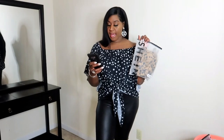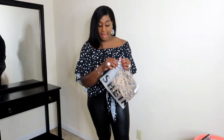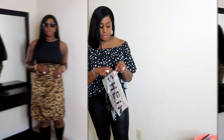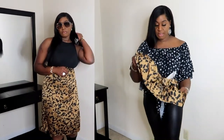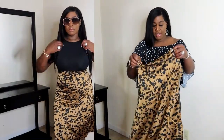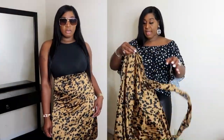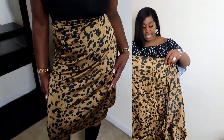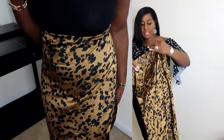All right, y'all, so next we have the Dalmatian print knot wrap satin skirt. When I saw this on the site, I was like, yes, I have to have it. It looks so nice on the model, and this is going to be so cute. It's a true wrap skirt. Look at this. This is going to be absolutely beautiful, and it is a true wrap skirt. I'm so excited, y'all.